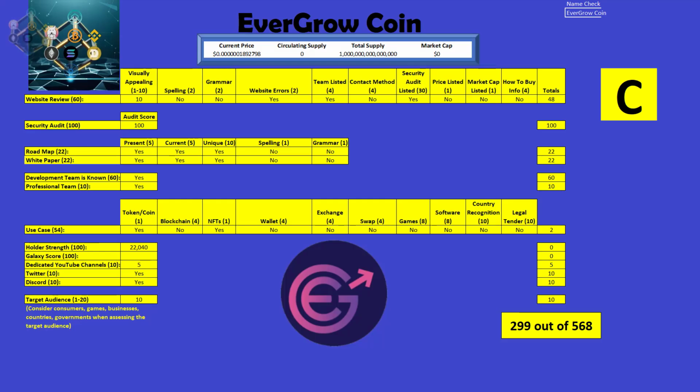All right, so let's go ahead and take a look at our analysis and see how everything worked out. And as you can see, it's a C, but let's walk through this. Maybe I missed something. Visually appealing? Yes, I didn't see any big problems. There's no spelling, there's no grammar. There was a website error. The NFT page didn't load.